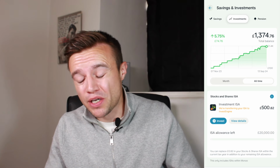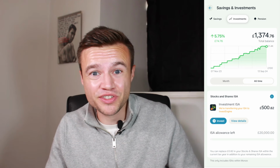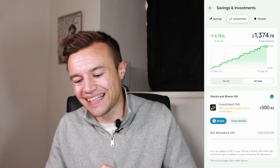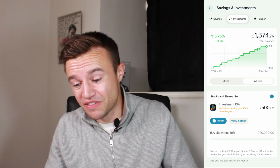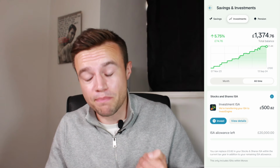So if we consider both of these factors, the overall return I got through investing the money in this Monzo Adventurous Fund was much higher than what I could have got by putting that money in a savings account. The return of 5.75% over 10 months using a dollar cost averaging approach is pretty good in my opinion.